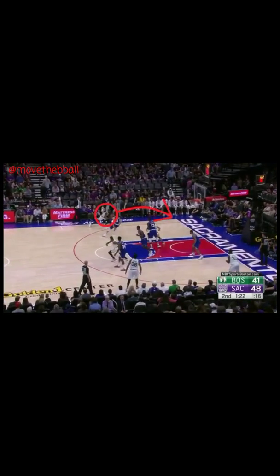He gets it, and he rips toward the baseline. And when this happens, what the Celtics love to do is have the roll man, so here Tice, seal off the defensive big man to create a lane for Brown. And here it works perfectly as Brown gets a layup. Here you can see it with no stoppages.